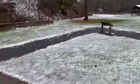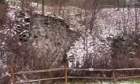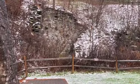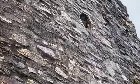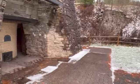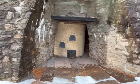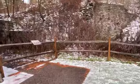So essentially, see the ruins right here? There was a water wheel here, and they had water coming through, and their bellows, if you look way up at the top, would be running in here and just keeping this going, 3,000 degrees, and it would just melt. And you can see here another section of the furnace, really cool. It would melt that iron ore.